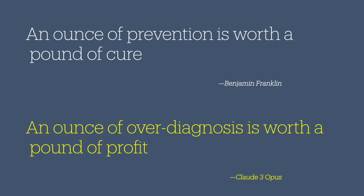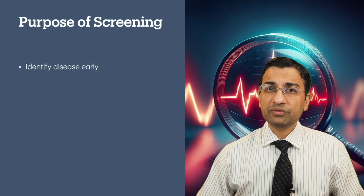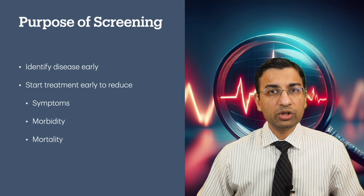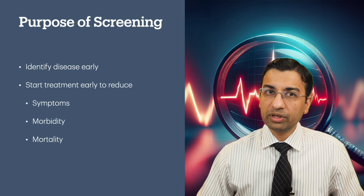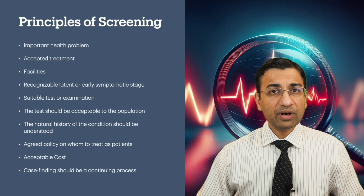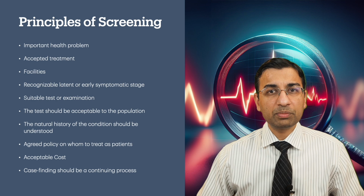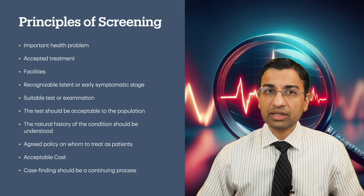An ounce of prevention is worth a pound of cure. However, an ounce of overdiagnosis is also worth a pound of profits. The central purpose of screening is to identify disease early and start treatment early to reduce the probability of symptoms, morbidity, and mortality. As far as I know, WHO published the first ever handbook which laid out the principles of disease screening, which you can see on the slide.